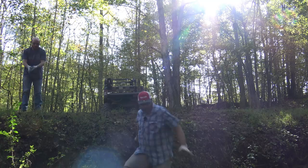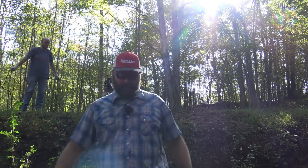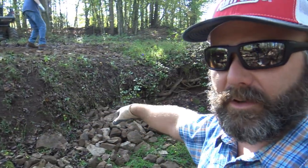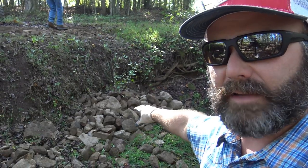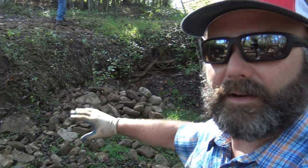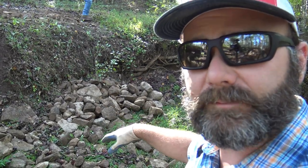So from this point right here, all these rocks, I'll show you, let me pick the camera up and show you. So all these rocks back in here are all placed by us. And basically what happens is there's no tree here. There's no roots here. There's nothing to hold the soil back. If we place these rocks here, it'll eventually wash topsoil over on top of these or sediment and cause this area to build back up and keep it from washing. Pretty cool. It's very important on the farm.